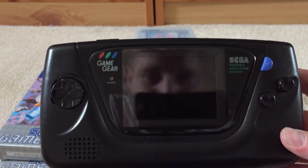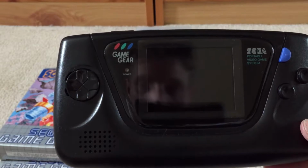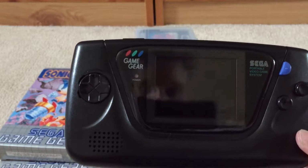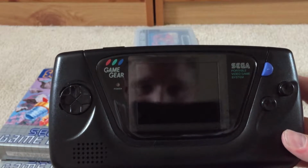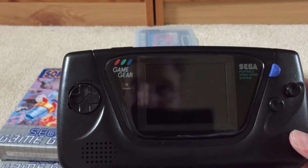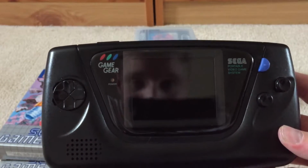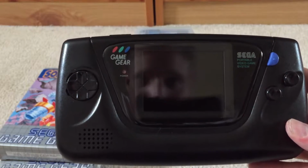It works really well. I do plan at some point on getting the LCD mod upgraded screen that McWill provides and getting that fitted into this because it would be nice to have. I mean, the screens on these are terrible. We're talking early 90s tech, so the LCD displays back then weren't particularly good. But of course, there's a solution to that nowadays, which is great. So I'll get that for my Game Gear.